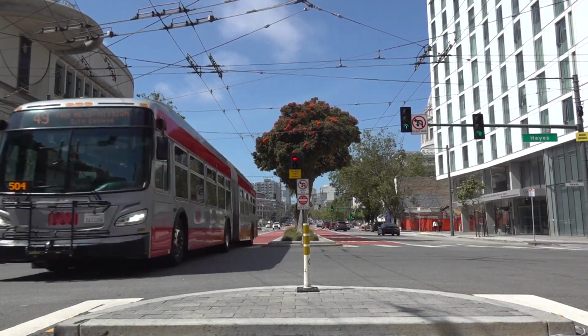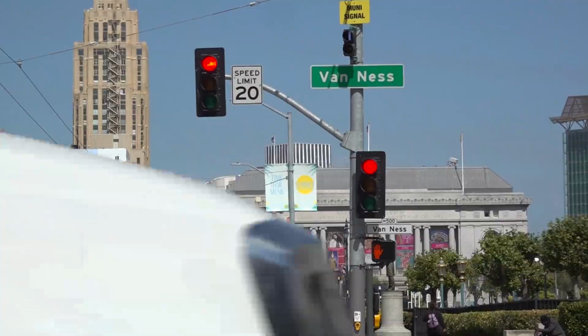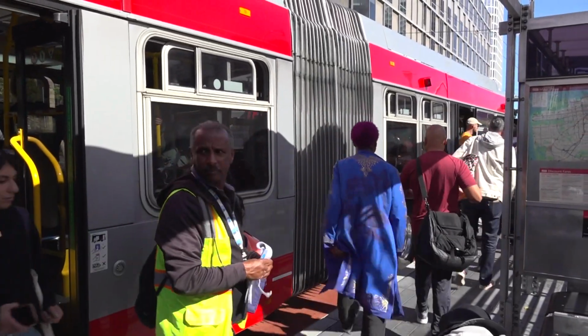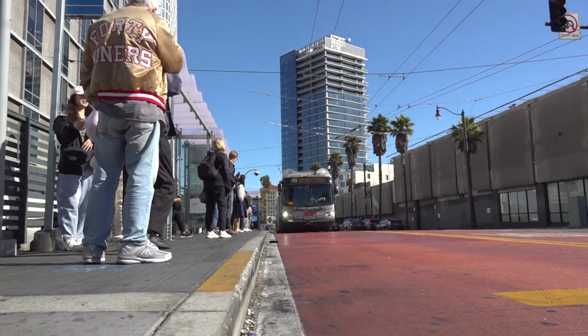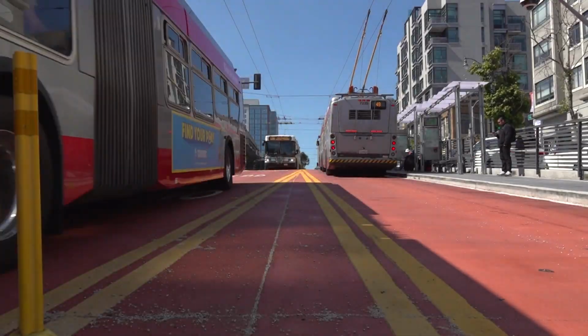We're standing at Van Ness and Market Streets, right here on the new Van Ness BRT line, opened in April 2022. It's been a great success. We've seen Van Ness ridership shoot up overnight, with 10 plus minutes of travel time savings. We've seen riders really respond to having a more reliable, faster trip.